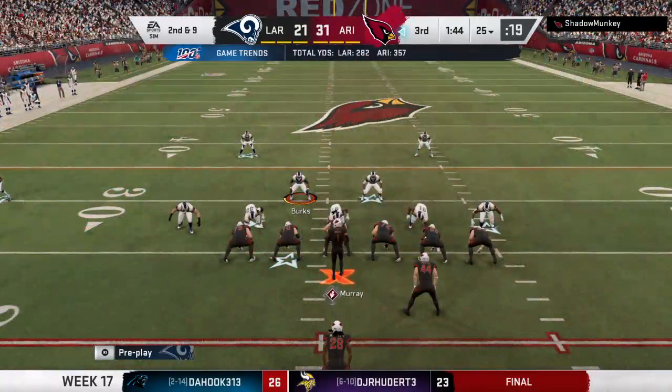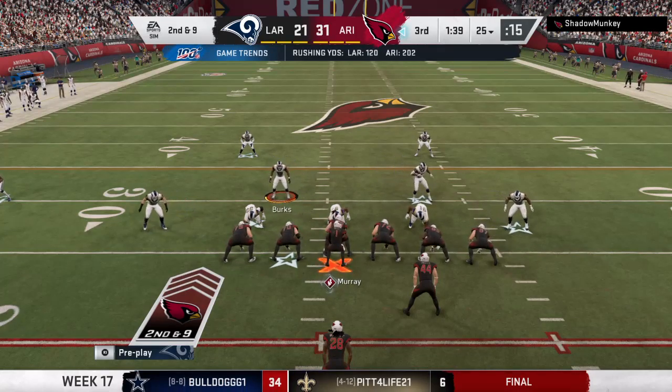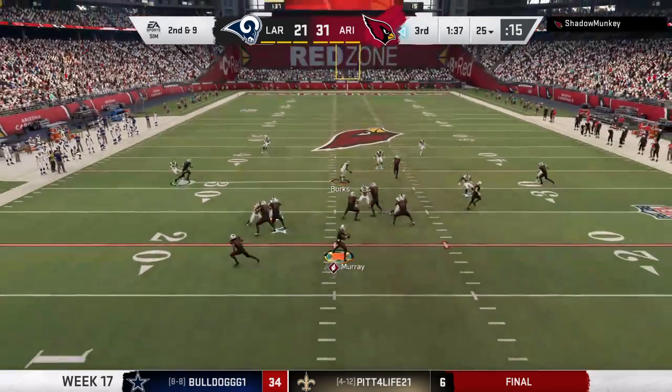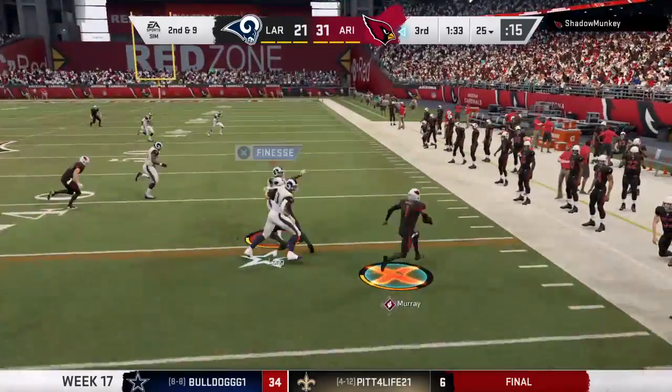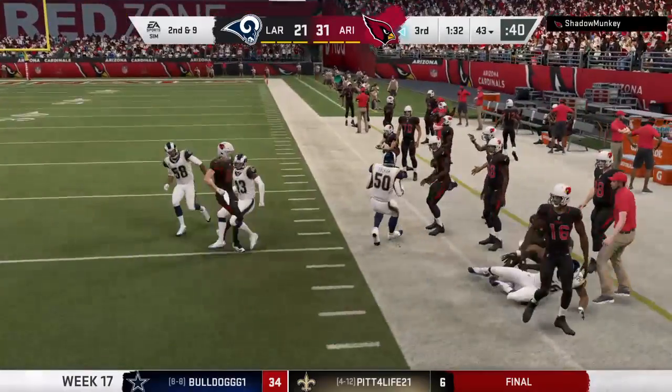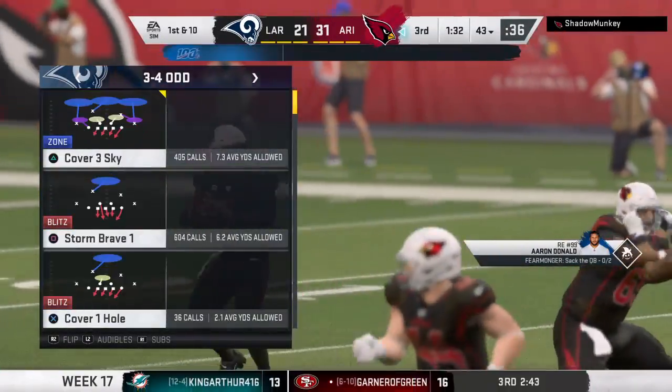Let's go now. Check 56. Here I come. On 2nd and 9, Murray eluding the pressure right. Now he'll pull it down. Able to make something out of nothing there. 17 yards and a first down.